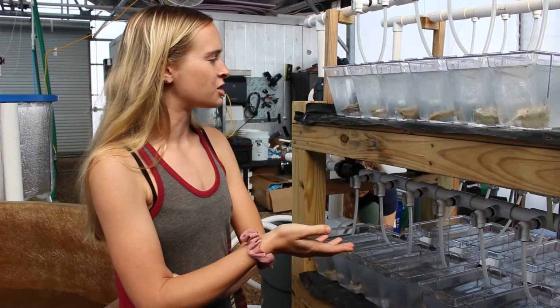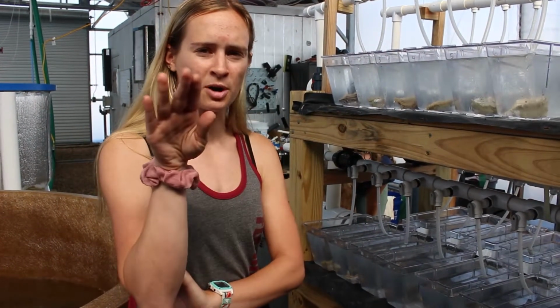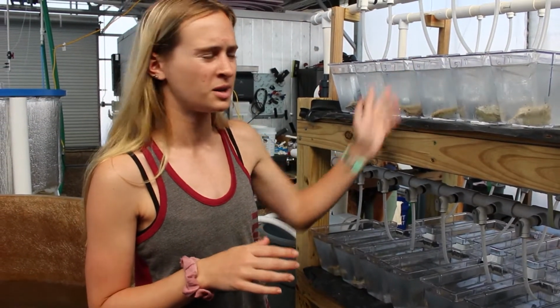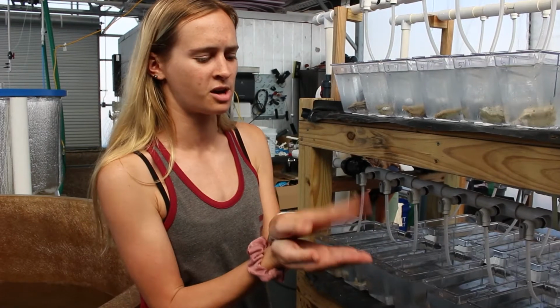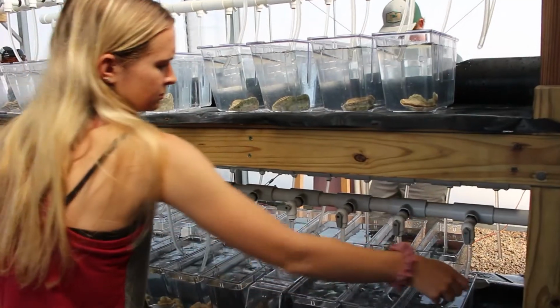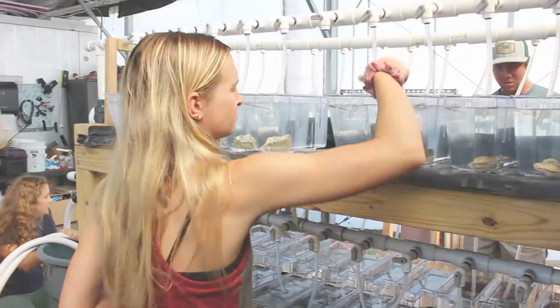With the oysters, usually you can tell by the males having a constant stream of sperm. You can see it come up and it's just constantly supplying and clouding the water. And with the females, they take both of their shells and clap together, releasing eggs as they clap. So you can see the females pumping and the males just staying there with a constant stream.